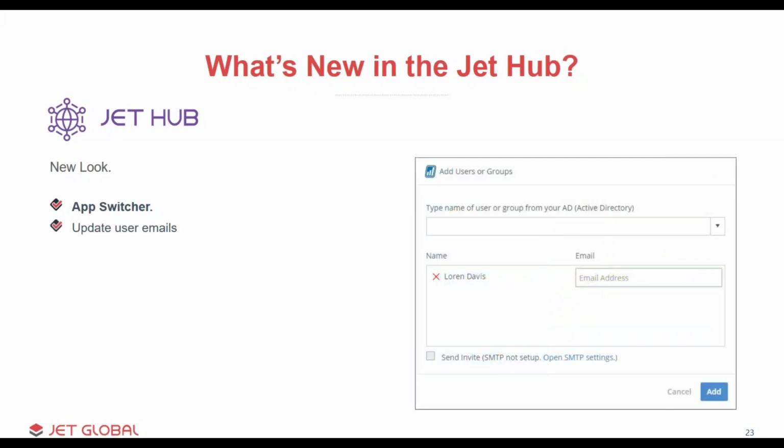When adding new users to the Jet Hub, you can now provide an email address for each user. This is also an option for editing existing email addresses for existing users. This information is used for sending invitations to log into the Jet Hub and for notifications in the Jet Budgets application.